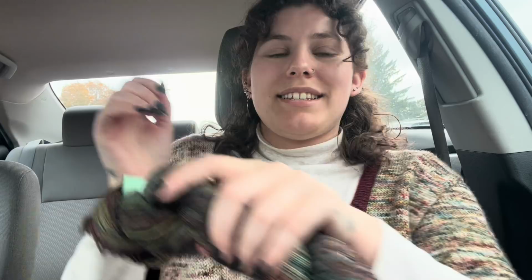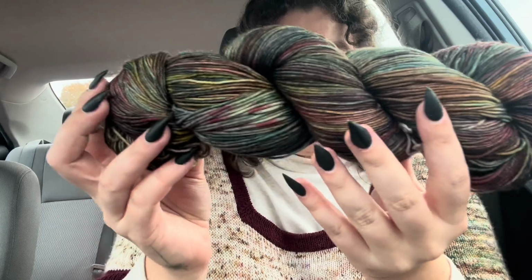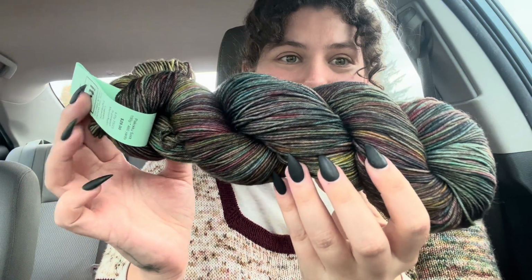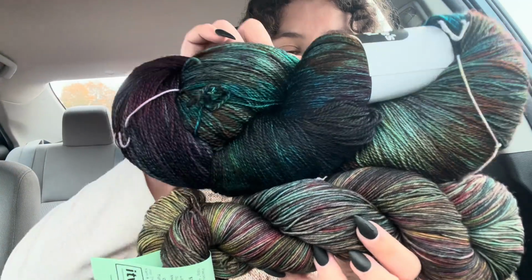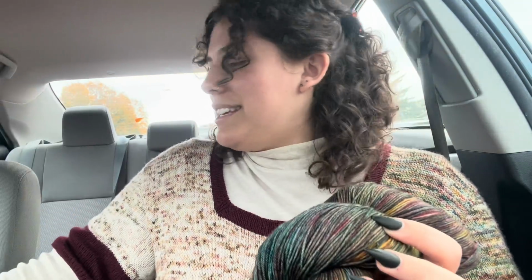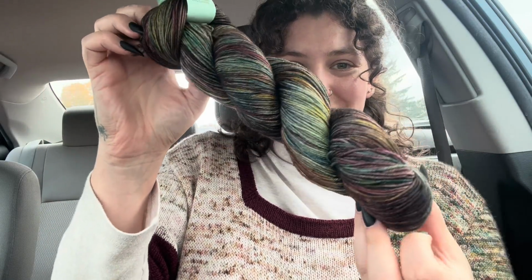All right, the next skein that I got was this one by Into the World. And I believe this is Captain Tight Pants. This is the 75-25 base. And again, I just love these colors. It's very similar vibes to this one from CC's Wool. That was just kind of what I was drawn to today. So another beautiful skein that I can't wait to use.